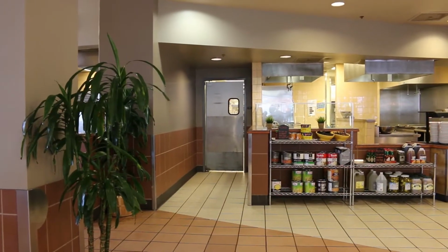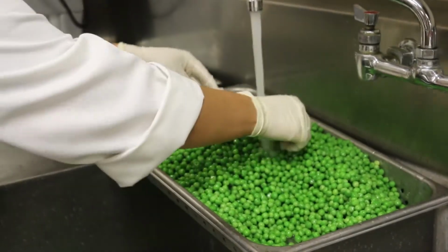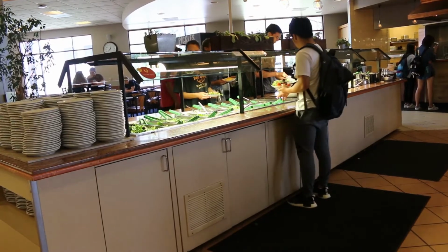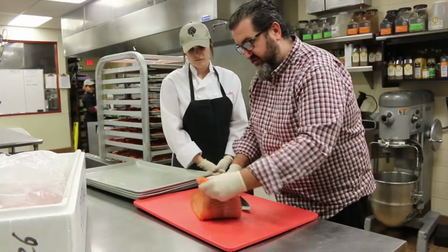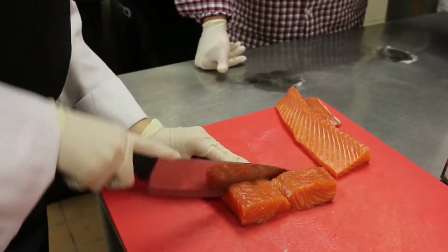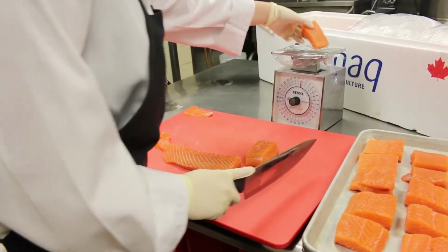Behind those kitchen doors is a group of chefs who are constantly working to improve the menu, and all of them have noticed one thing. Students do, in fact, want to eat healthier. So today, I'm helping prepare salmon for tomorrow's dinner rush. Each piece of salmon has to be cut in a precise manner, and they all have to weigh an exact 4 ounces.